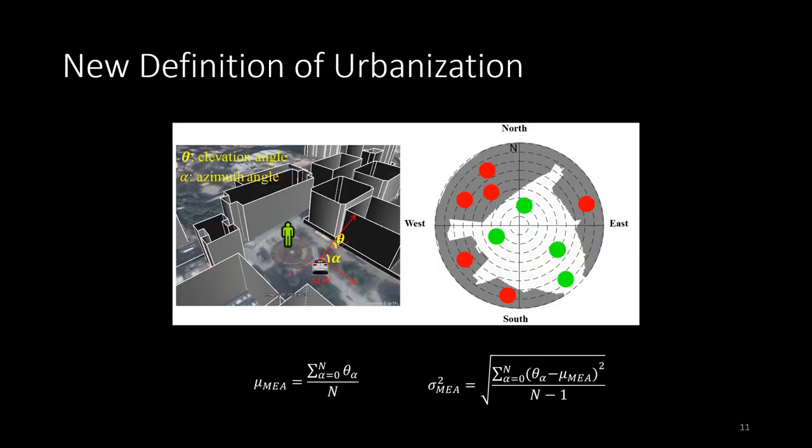Beyond the dataset, we also created a new definition of urbanization ratings for mapping and localization. In the rating, we have two parameters: the mean elevation angle, which is an average of the elevation angle across 360 degrees. We also have the standard deviation of the elevation angle, which tells you how much the elevation angle is varying across 360 degrees.